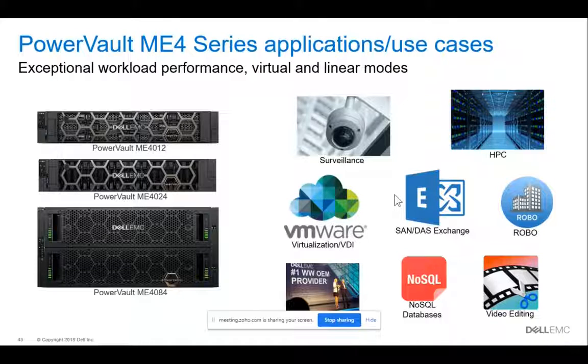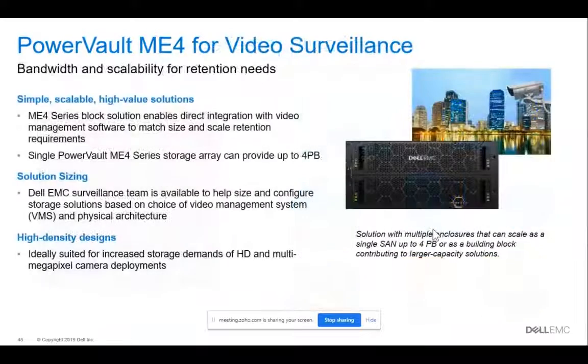It can also be used for virtualization, VDI. It can also be used as SAN and DAS. It can also be used for remote offices, especially when a customer has so many remote offices and they want those remote offices to have their own storage systems. It can also be used for databases and also video editing. So depending on the use case, these are the kind of use cases where the AMC series works quite exceptionally for customers.